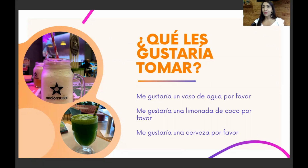Me gustaría un vaso de agua, por favor. I would like a glass of water, please. Or if you like another thing from the menu, me gustaría una limonada de coco, por favor. I would like a coconut lemonade, please.